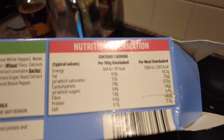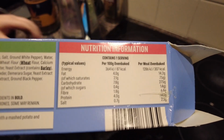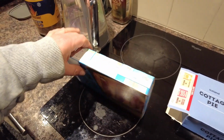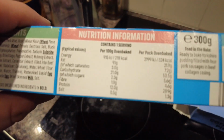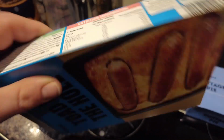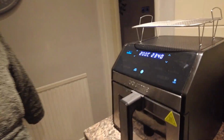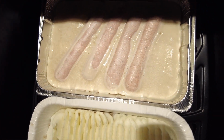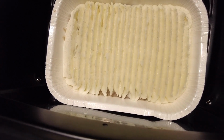There's the nutritional values for all you nutritional fans, of the cottage pie, and I imagine it's worse for the toad in the hole because it is sausages. So let's have a look what it looks like in there. So yeah, that's what it looks like. So 4 reasonably skinny sausages in a thing. So that is just batter then, isn't it, at the moment?